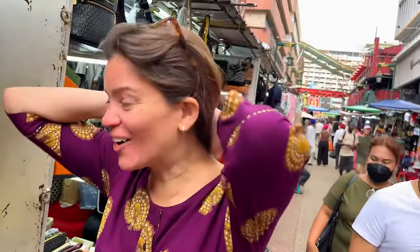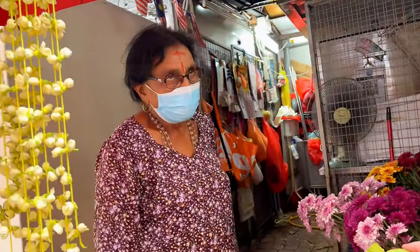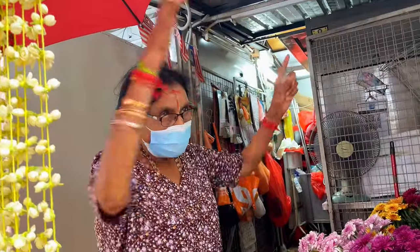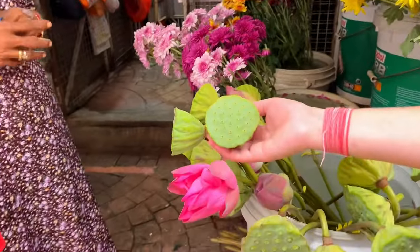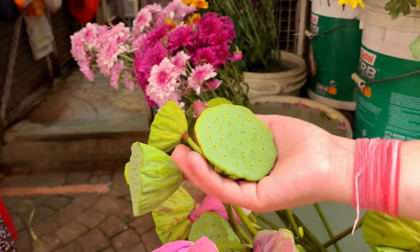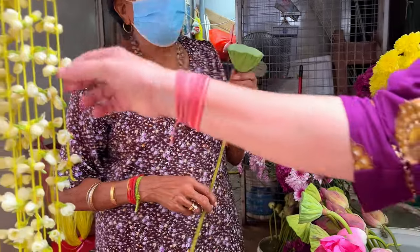The seed of the flower, that's just... But we saw it somewhere. Darjeeling? It's fresh, you can eat. Where does this flower grow? In the ponds? In the forest? Not forest. Farms, and the ponds. Maybe Bihar. Maybe we saw it in Bihar. Everywhere you can find it.